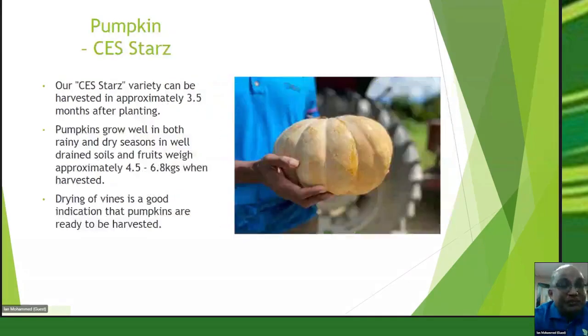Right, and we're moving on now to the pumpkin, which is commonly called, a name that came down from true research, the CS stars, because of its look. It almost looks like a star. It's a flattish type pumpkin, not rough skin, smooth. Right? And you are basically harvesting this pumpkin 3 to 5 months after planting. It grows well in both rainy and dry seasons, but again, in well-drained soils. You can get pumpkins weighing between 4.5 to 6.8 kilograms when harvested. Now the flatness of it makes it easy for packing and for you to stack it properly. So that was one of the attributes of that particular pumpkin. It cooks really well. It is not a watery pumpkin. It's nice and buttery, right?